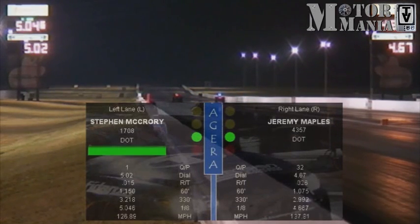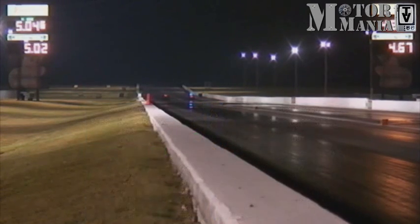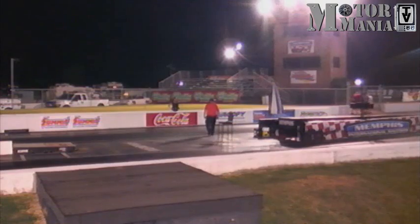Got the breakout. Good to see the lovely and talented Katie Armitage out there taking photos of it. She's the public relations manager here at Memphis International Raceway.